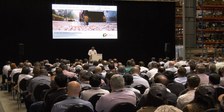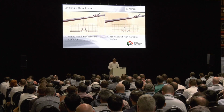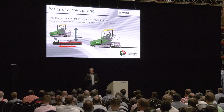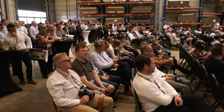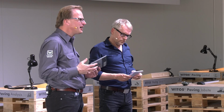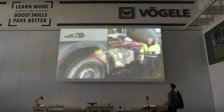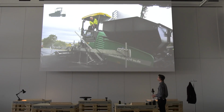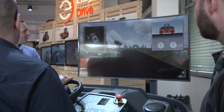In specialist talks at the Road Technology Days, the experts from WIRTGEN, VÖGELE and Rhein provided a preview of the future of road construction. Concentrated knowledge was also conveyed to the visitors in the technology centers of the three brands. Here, WIRTGEN, VÖGELE and Rhein presented selected technological highlights.